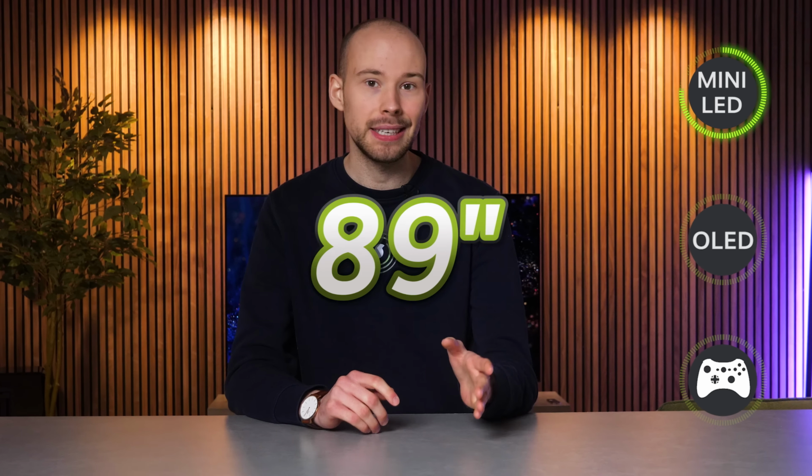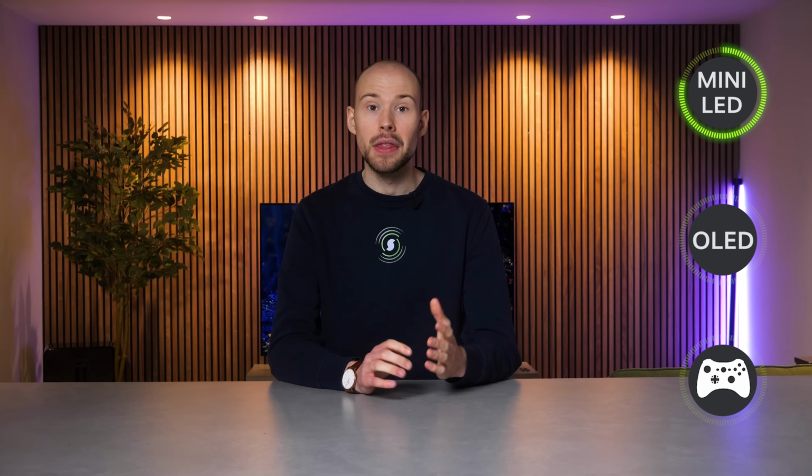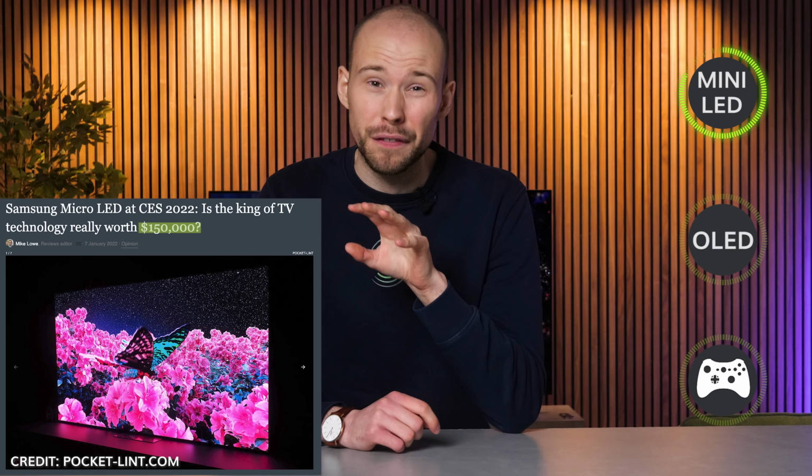I'm talking 89-inch, 101-inch, and 110-inch. I literally can't even believe I'm saying 110-inch. That's literally double the size of my TV. But this will no doubt come with even bigger price tags. And there are rumours of them costing over $100,000, maybe even pushing $150,000.